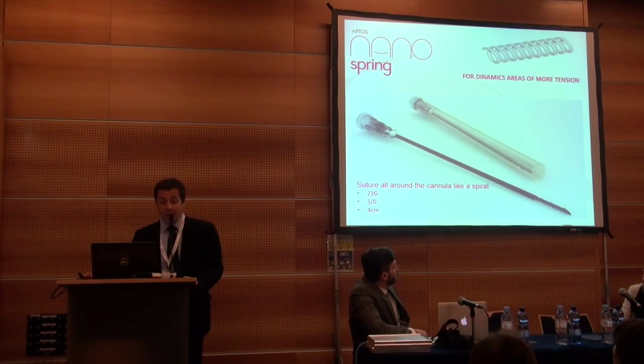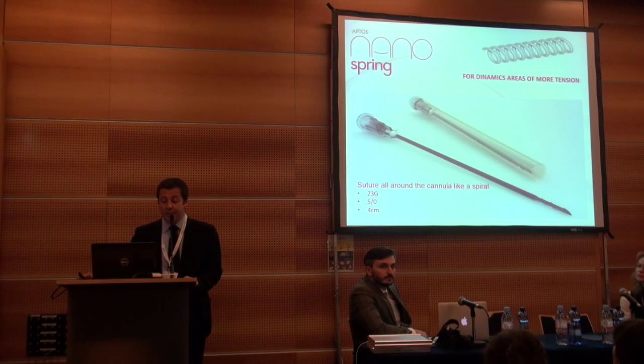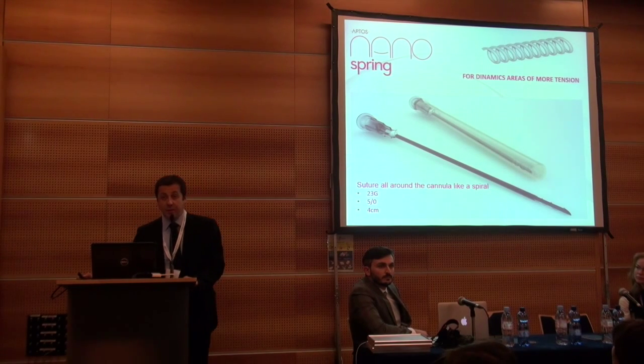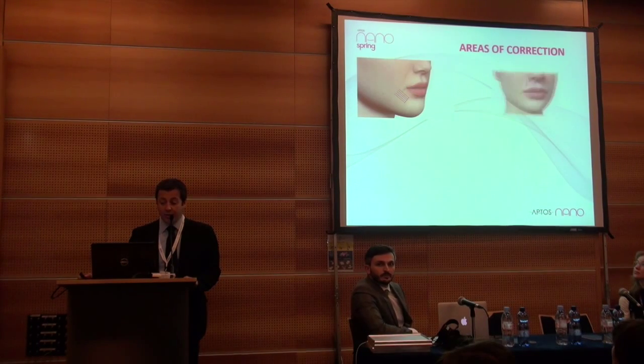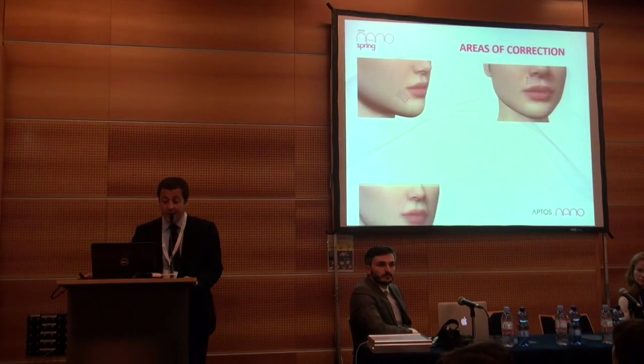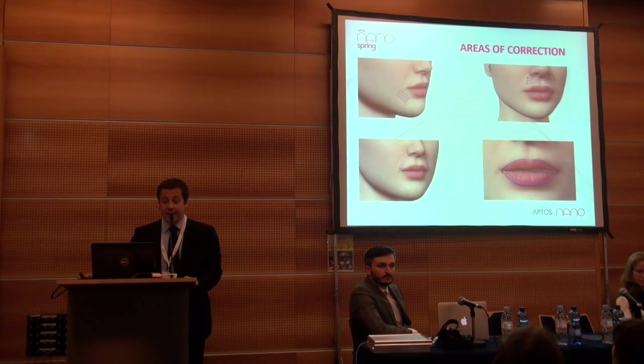This is the second line, also called Nano, but Spring. It is very similar to the Nanovitis, but we use these kinds of threads for dynamic areas with more tension. In this case, we have a suture that is all around the cannula like a spiral, and it's always a 23 gauge, 5-0, and it's 4 centimeters long. We can treat all the areas of the face, but I think that the best areas we can treat are the upper lip, the lips, the marionette lines, and the nasolabial folds.